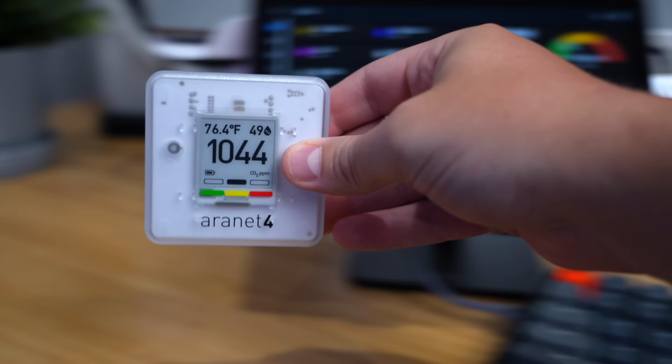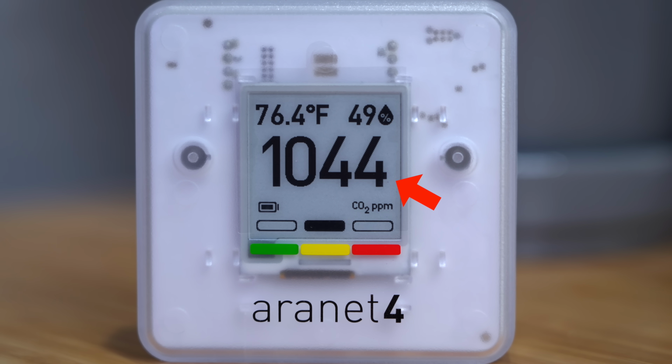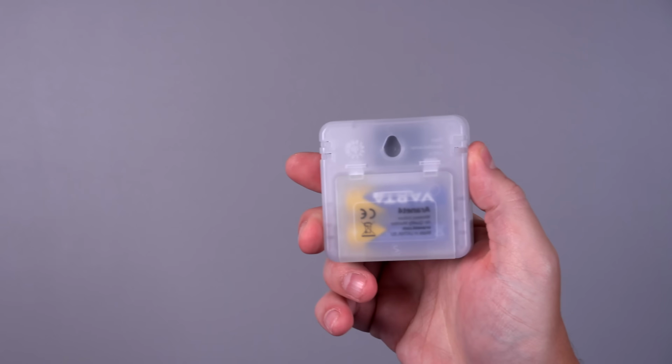It's the Arent 4. The reason why is that it's very small and it has an e-ink display that shows the CO2 level as a big, easy to read number. Plus, there's a little indicator next to the colors to let you know if the CO2 is too high. And it runs off 2 AA batteries so it can sit anywhere on the desk.